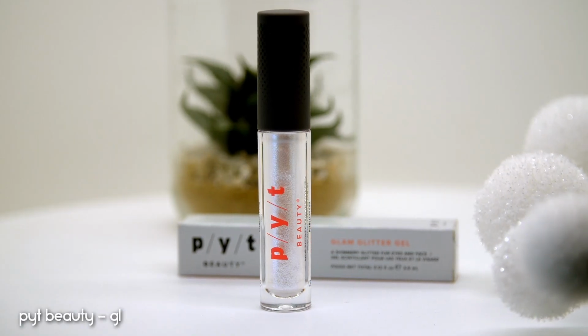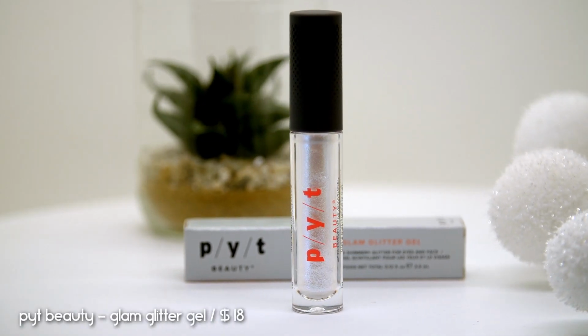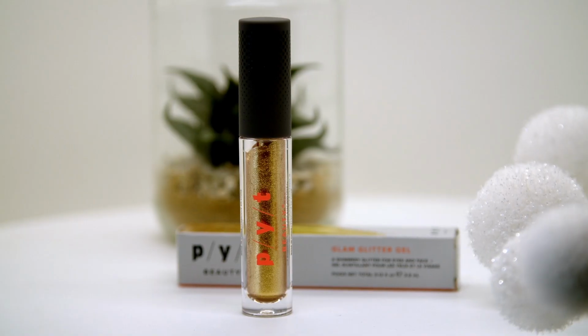However, what I want to do next is go in with another product by PYT Beauty. This is the PYT Beauty Glam Glitter Gel, and this retails for $18. You guys, I have this in two shades. I have this in the shade Iridescent, and I've got this in the shade Gold. I love these. Oh my gosh. This is pretty much going to really make my look come alive. And this glitter, oh, it just has this beautiful sort of pink green reflect.